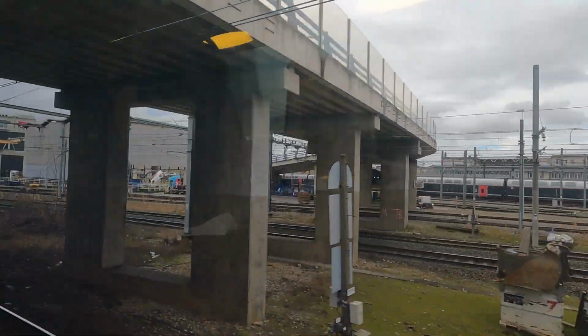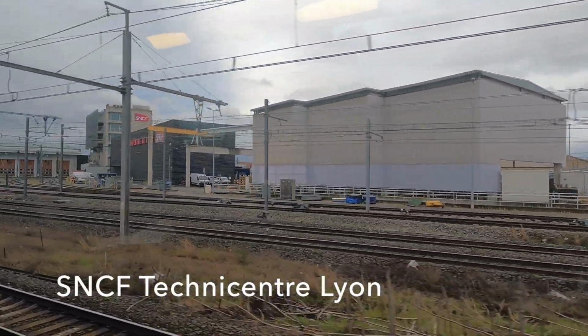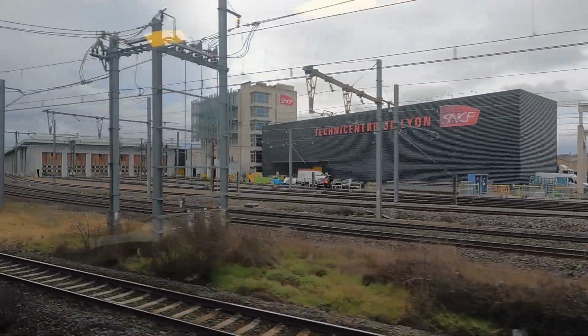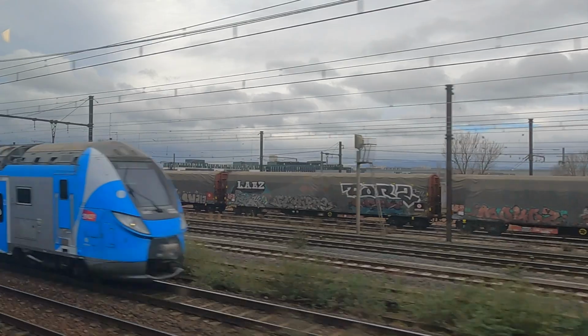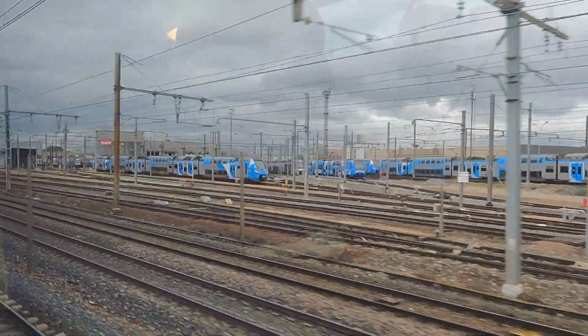We leave Lyon and retrace our steps back towards the junction with LGV Med, but not before we get a good look at the large SNCF Technicentre at Lyon. Is that an old Talgo set? Let me know in the comments if you know why it's here. There's an awful lot of regional trains parked up today. I suppose it could be due to the strike action.